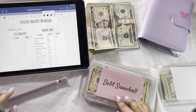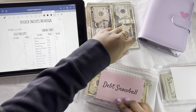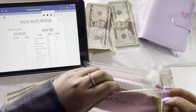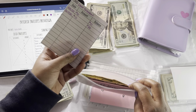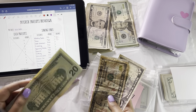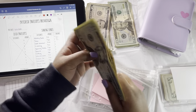Debt snowball. Oh, let me just update this. In debt snowball, we're gonna put 40. So right now we should have $20 in there. And yes, we do have $20. So we're adding 40 to that 20. So 20, 40, 50, 60.